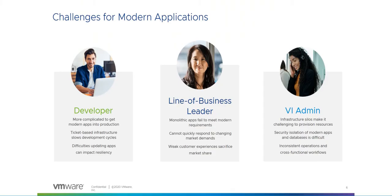So on that note, let's talk about those three key personas or audiences that we really want to talk about. There is the line of business leader. Well, they're looking to make sure that the applications they have that might be more monolithic today are not meeting the needs of the business, right? And so they want to make sure that the customer experience is better, that they're able to meet any kind of market demands, and that they're able to respond to any competitive pressures. So they are looking to the developers to build these modern applications.